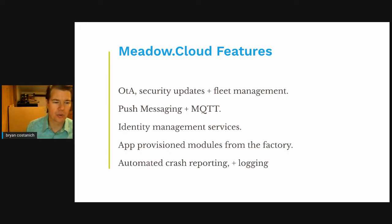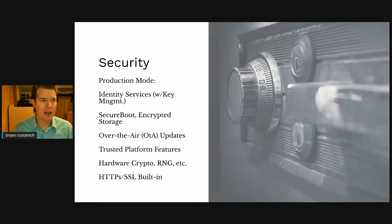And of course, we're also working on automated crash reporting and logging, and we're really excited about this. Also, I want to talk a little bit about the security stack of Meadow, which we're getting ready to release. So with Meadow, your devices can be in either developer mode or production mode.